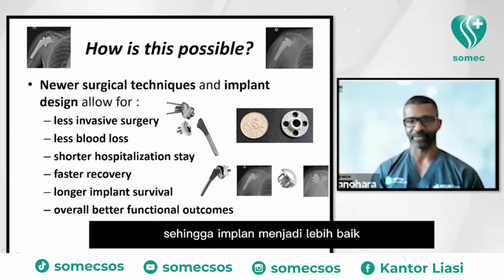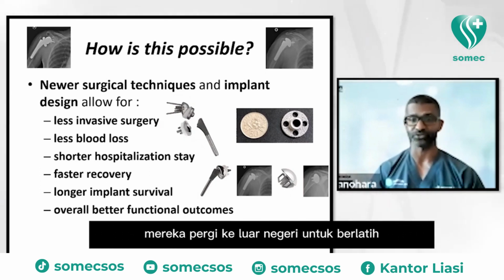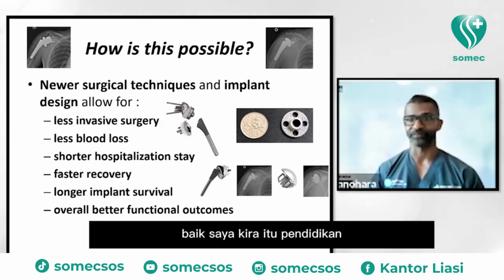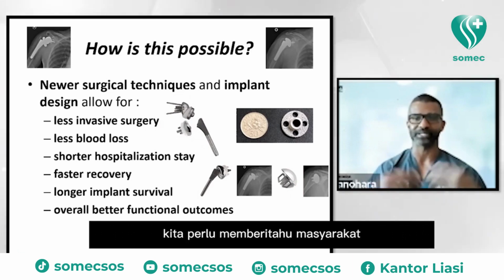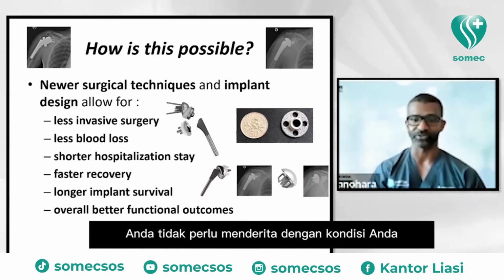So the implants are getting better. The surgeons also, I guess, are getting better with better training. They're going to overseas centers to train. So what else is necessary? Well, I guess it's education, education like webinars like this. We need to tell the public that these advances are out there. You don't need to suffer with your condition.